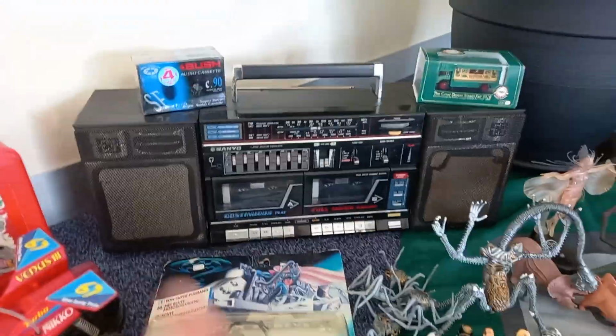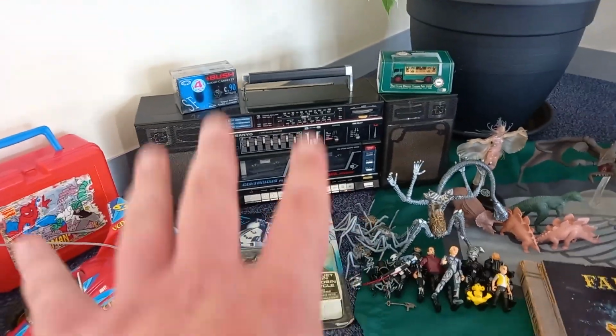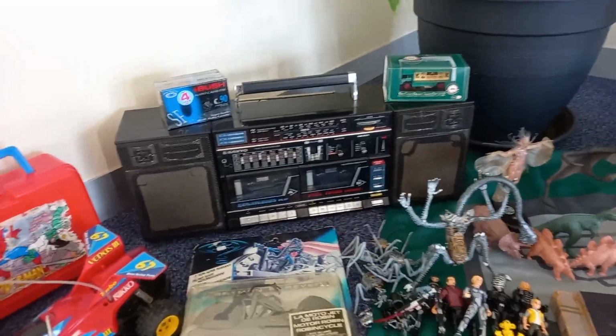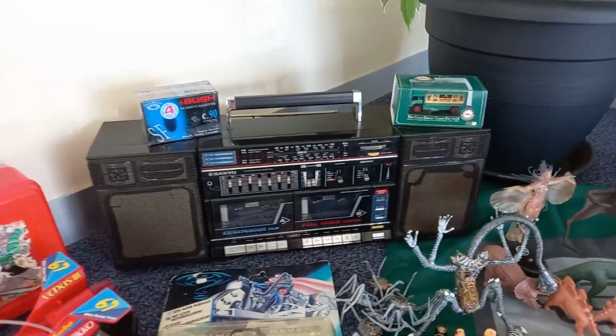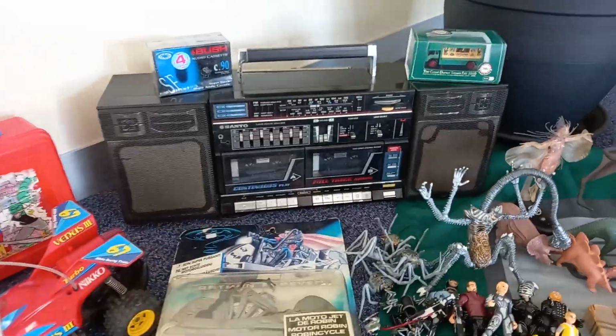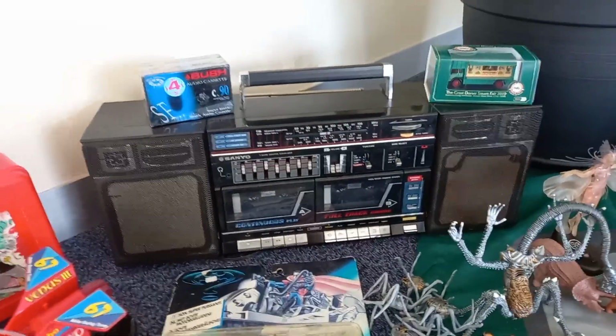But I'm sure people love these for the aesthetic. Obviously it's a bonus if it's working, but if it's not, someone will have that just as a display piece. So that was pretty cool. Sanyo one. Couldn't find that model number listed anywhere. It's probably not a super sought after one, but as an aesthetic piece, pretty cool.